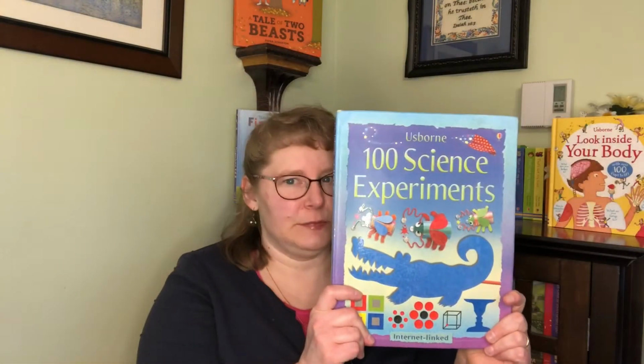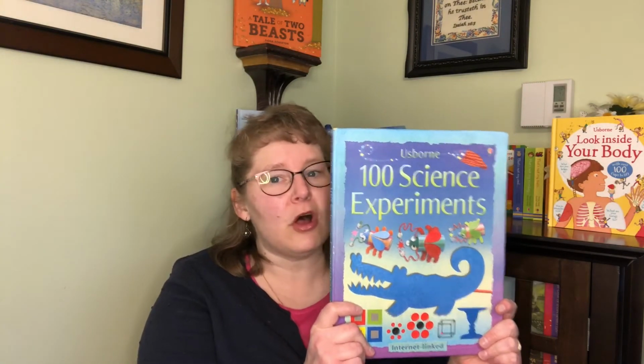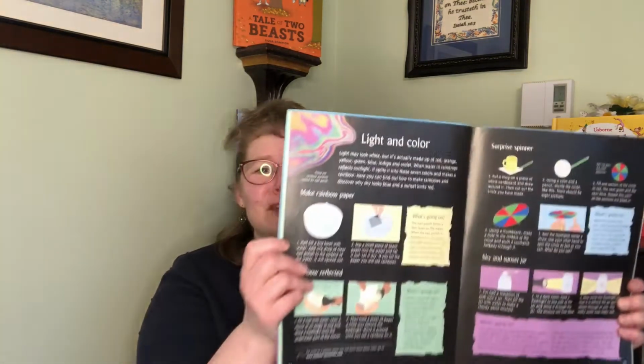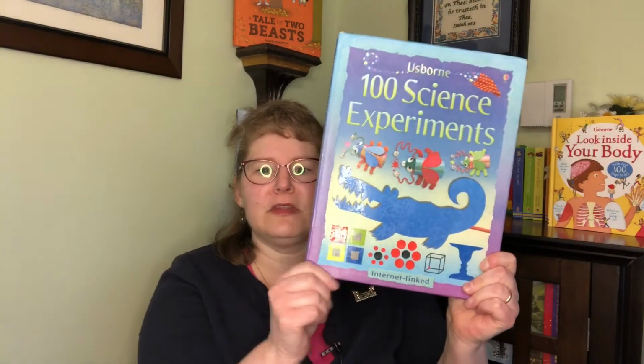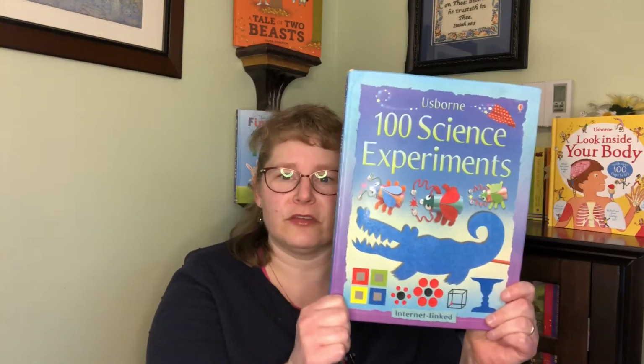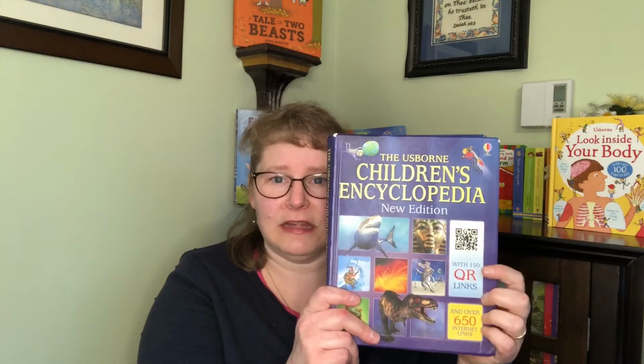The 100 Science Experiments is a fantastic reference book if you are looking for a science fair project, but it's also really good for curious kids. It's great for rainy days. It uses things around your house like paper and string and tape and butter containers to do all of these little experiments, and they are far too much fun. This is an internet reference book as well, or an internet linked book, so that kids can learn more about the thing that they're discovering. It's great. Most of our children's nonfiction is internet referenced and internet linked as they get older.